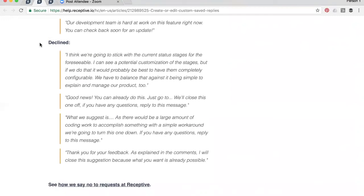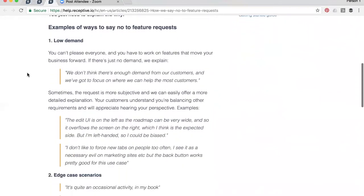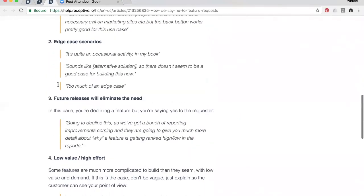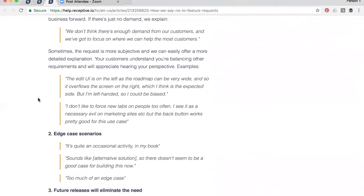But part of the reason you can say no, of course, is because you're keeping your customers updated on what you are actually working on. And it's really easy for them to just track all of that in your Receptive account. We'll send this article out as well, how to say no to requests. Again, some really nice example status messages that you can use, and good reasons as well, like low demand, edge case scenarios, or you might be working on a future release that'll mean it won't be required anymore. Just a few examples there.